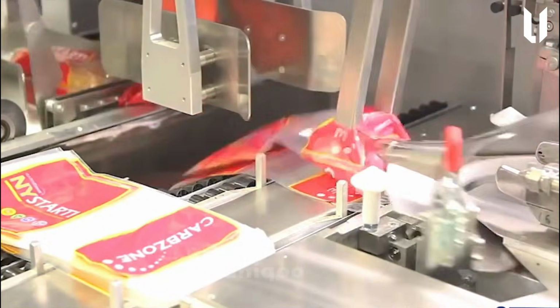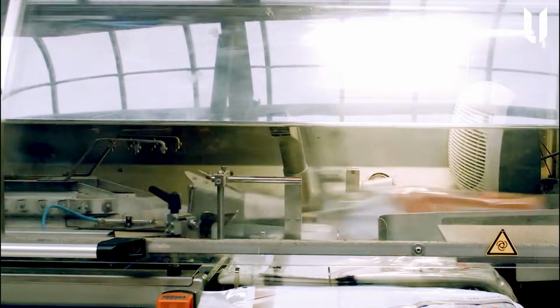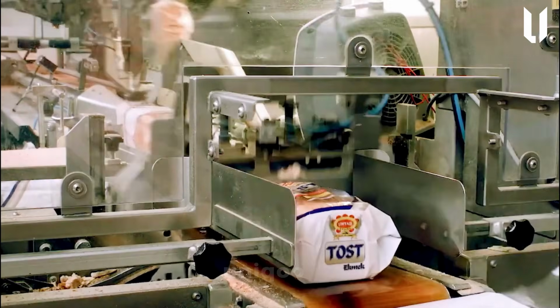Labels with information like the brand, ingredients, and expiration date are added before the bread is boxed and sent to stores. Toast bread is a staple in many homes, perfect for breakfast, sandwiches, or snacks.